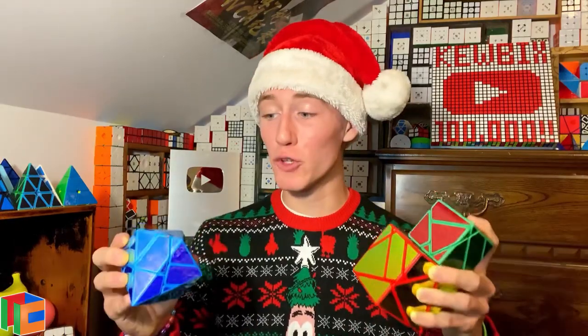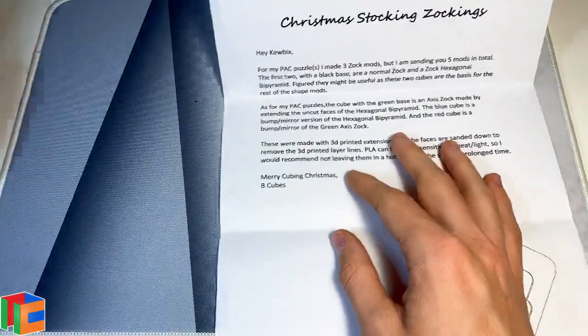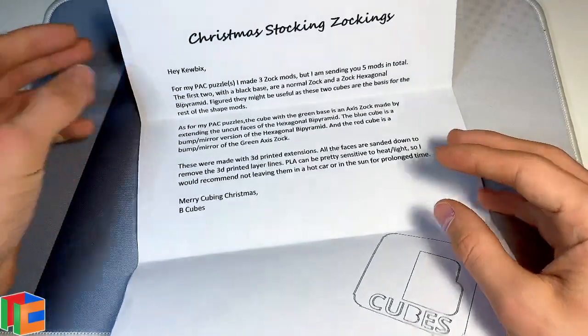Now let's show off these beautiful puzzles, which I know you guys have been so impatiently waiting to see. Alright, what are we waiting for? Let's get into it. But before we take a look at these puzzles, we will read this short letter which gives a general overview and introduction of them.